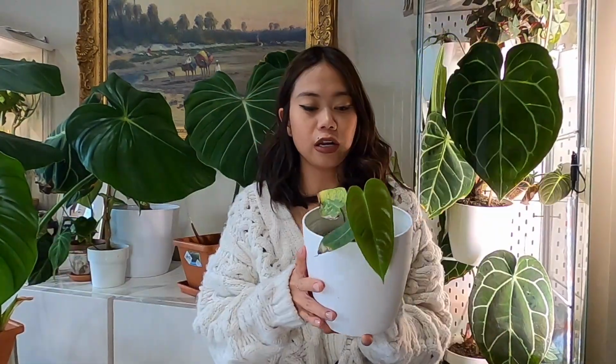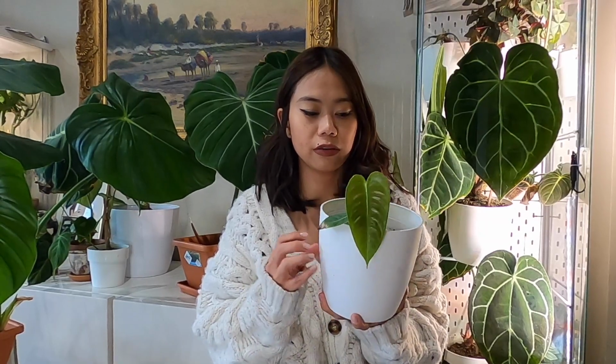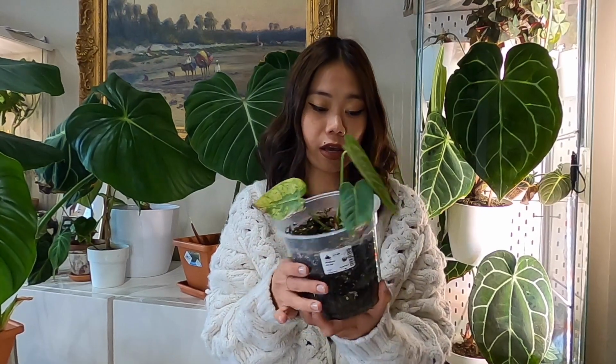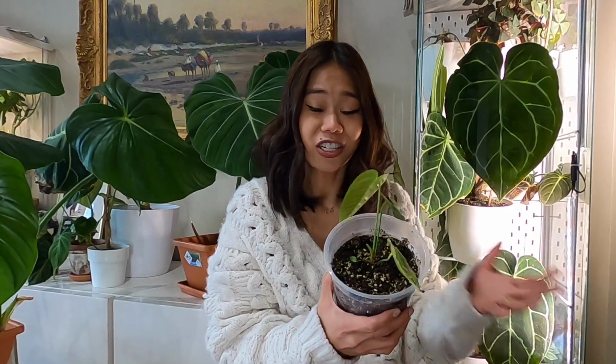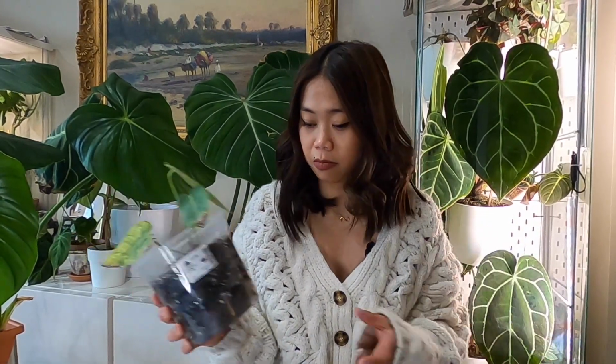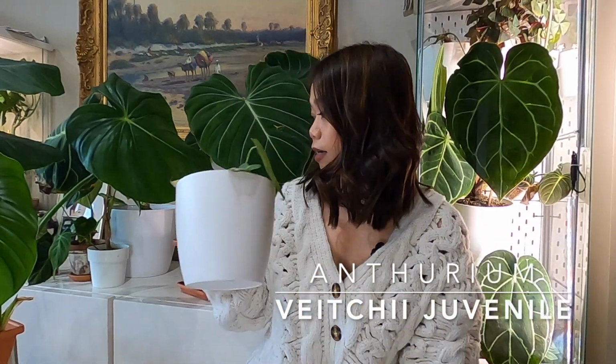For anyone who's starting Anthuriums, I don't advise you start with this. I think it needs an extra level of experience for you to understand it. I could be wrong. It all depends, but that's just me. I kind of regret getting it. Yeah, I'm not winning at this plant, but it's already here. I'm so annoyed. I scratched it. Why can't I have perfect leaves? I always end up scratching them or damaging them at some point. Yep, that just made me sad.